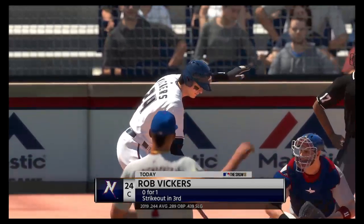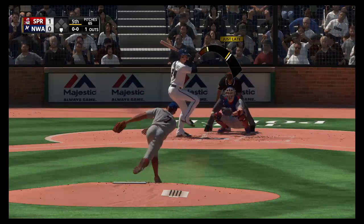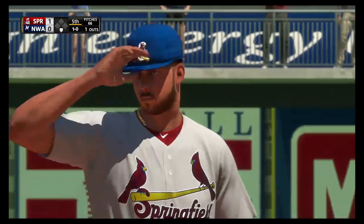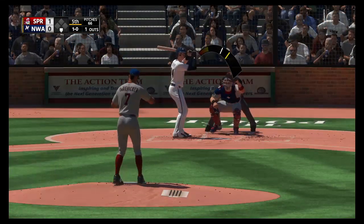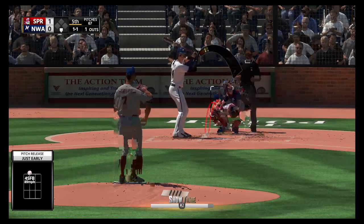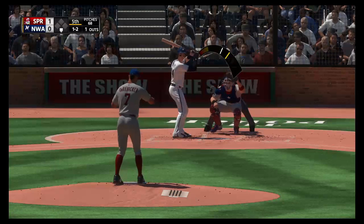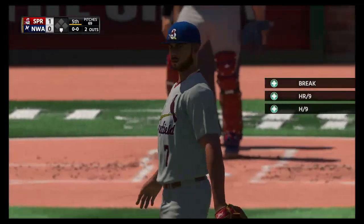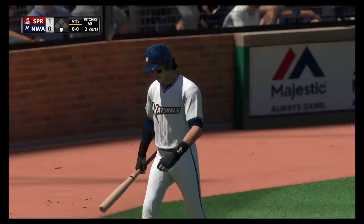So striding in, Rob Vickers. He'll look to bounce back after striking out his last time up. Here comes the first pitch. Just missed with a breaking ball. The 1-0. Finds the zone, strike 1. No contact there, and it's 1-2. Oh, a fastball swung on and missed, and for the 2nd time today, he's gone on strikes. This guy is really locked in on the bump right now. He's just playing good old-fashioned hardball right now, just rearing back and letting it go.